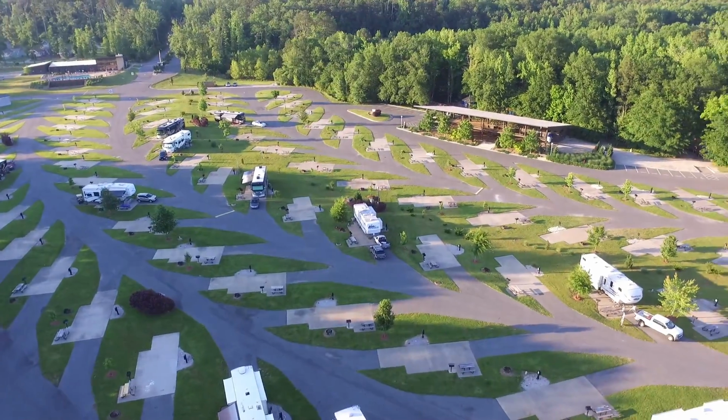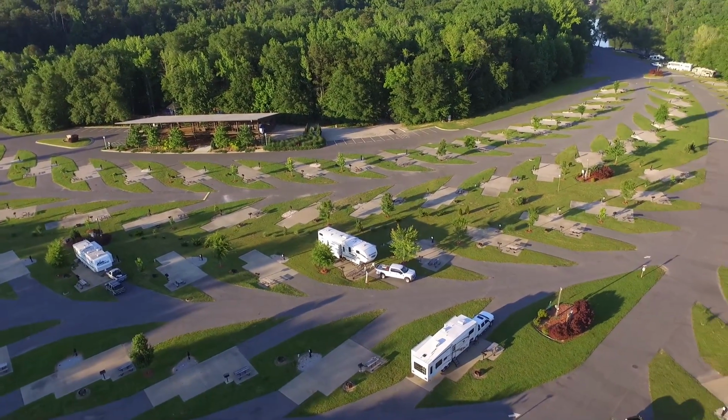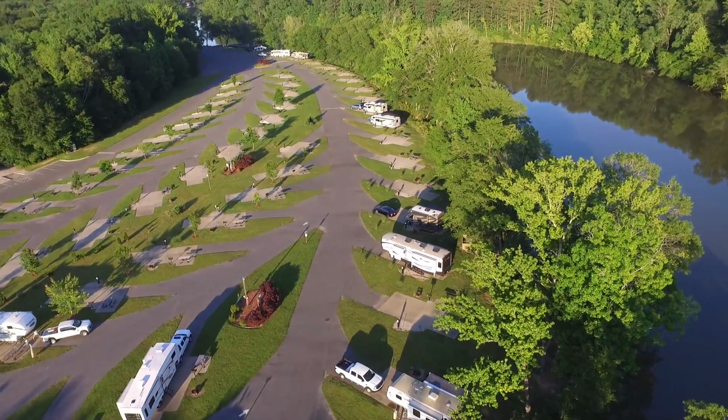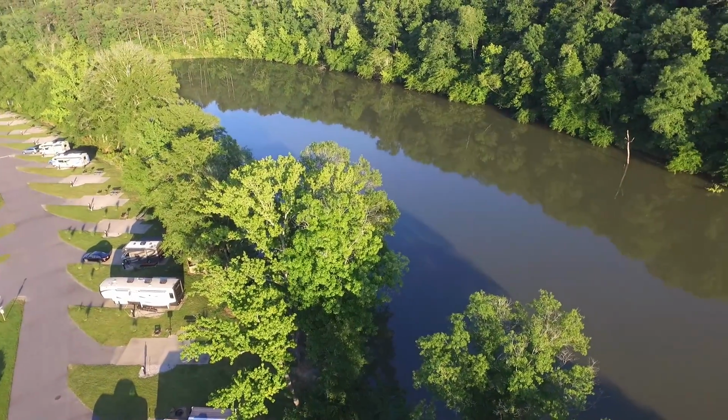Yeah, I still take a deep breath when I fly the drone. I guess its name is Damn It. But anyway, this gives you a bird's eye view, and right now they're not crowded. They were crowded one day, they were not the next.